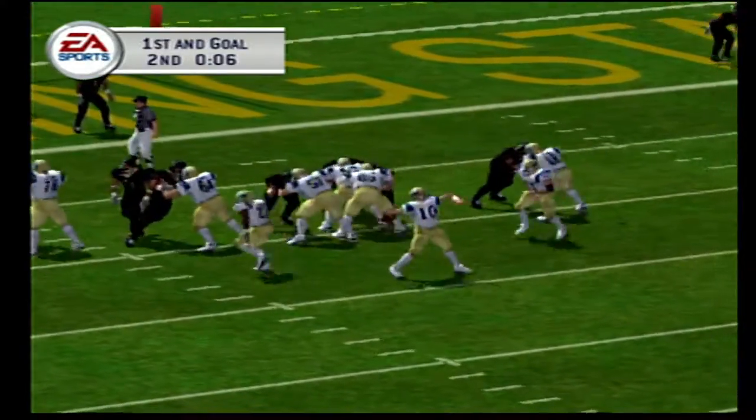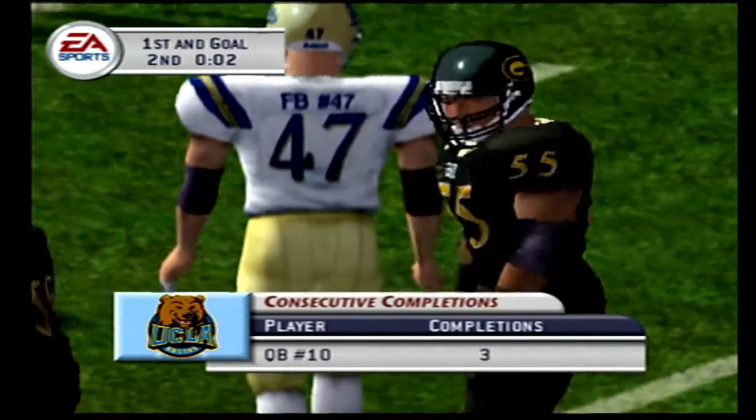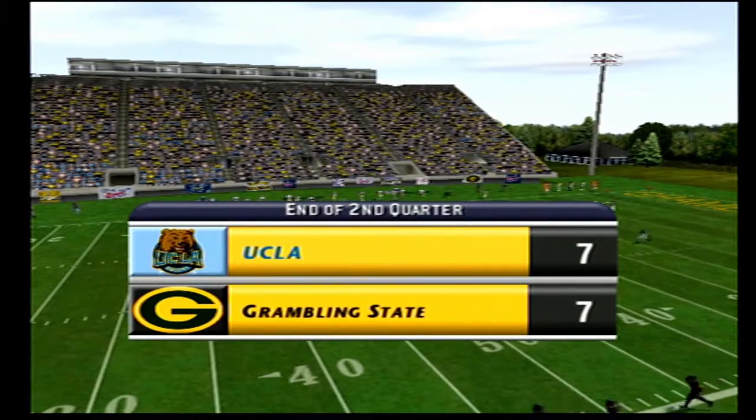Drops back to pass. Under heavy pressure. Complete. And he's stopped behind the line. And they hurry up to the line. You're right. Sometimes you can catch the defense napping a little bit. And we'll go into halftime here with a score all deadlocked.